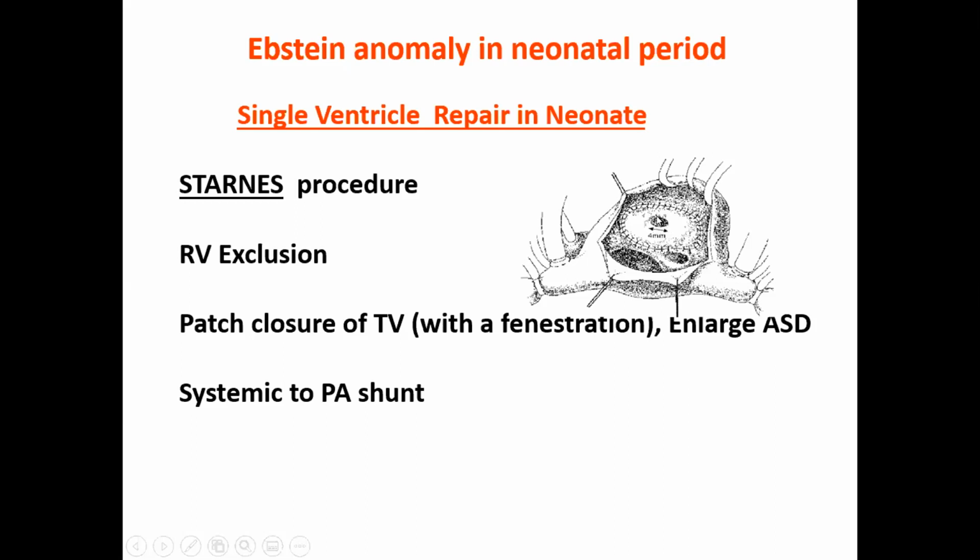Leave a small fenestration of 4 millimeters in there, which will allow the Thebesian flow which goes to the right ventricle. It will be an egress for that. Otherwise, the right ventricle has to have some blood inside, some venous return. Where will it go? Enlarge the ASD. So the ASD which is present there, or foramen ovale, you have to make it bigger, and do a systemic to pulmonary artery shunt.